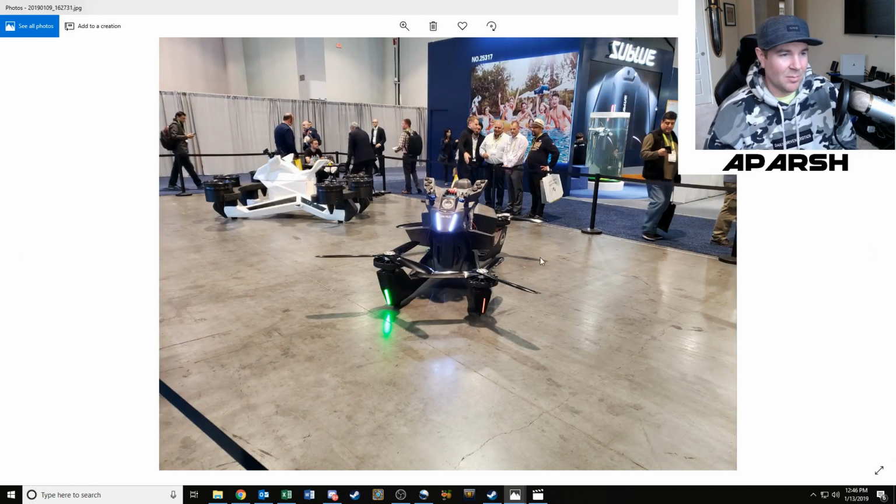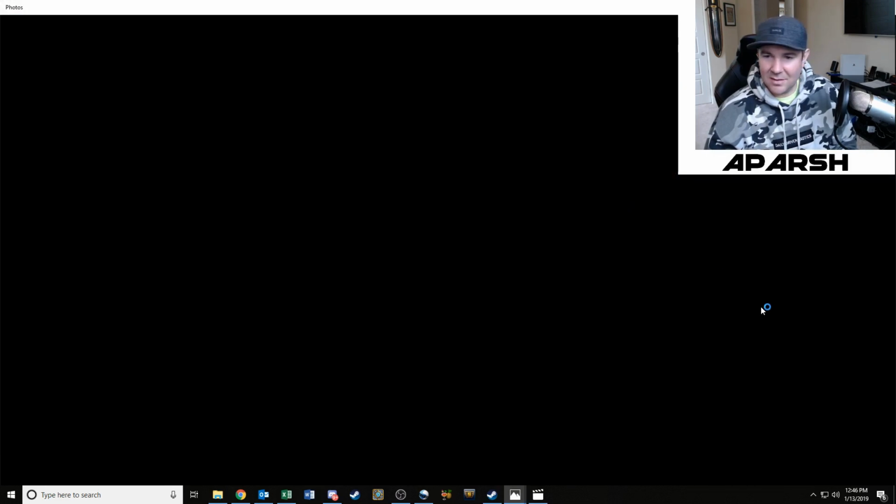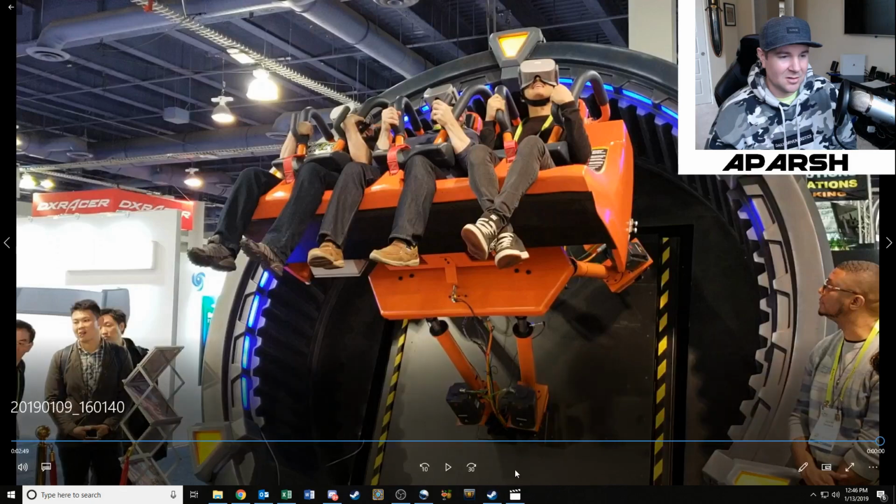Lots of drones. This is like a motorcycle. These look like motorcycles, and they're drones. They're for people to fly on. I guess I got a video of it, or my photos just crashed. I think my photos crashed.